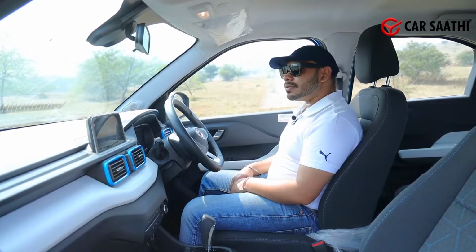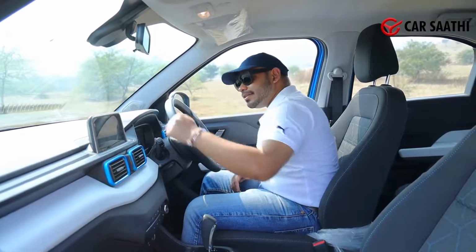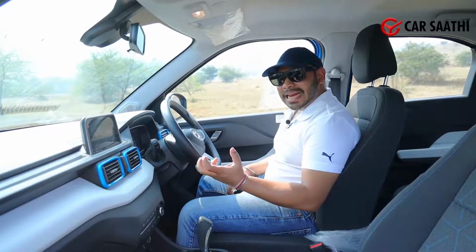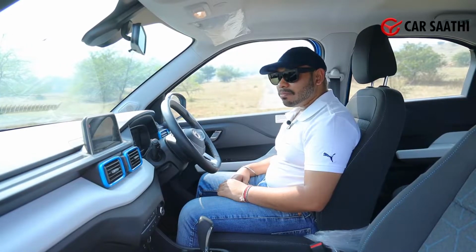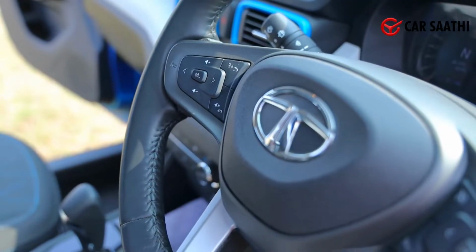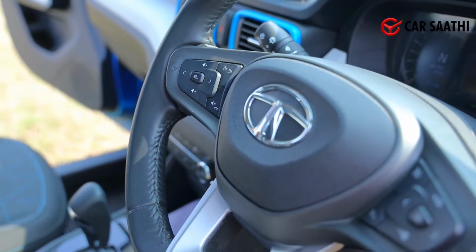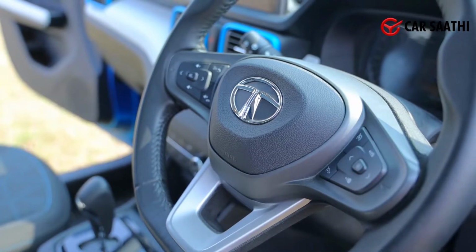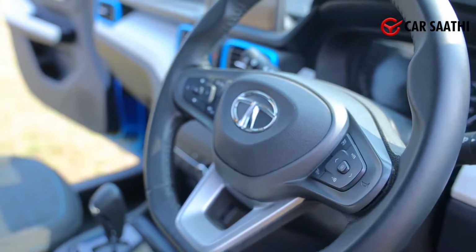Everything else is hard plastic. Everything that you touch is hard plastic, and it's at least not scratchy like what you get in Maruti Suzuki products, but this is a segment above. The steering is leather clad. It's again plastic, but they're breaking the monotony by adding silver accents here and there.